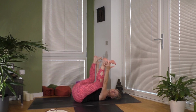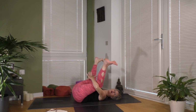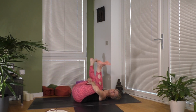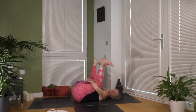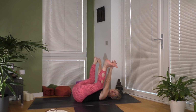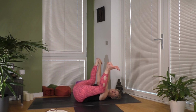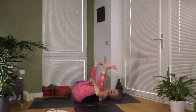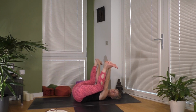And then we're going to go from here into happy baby, where you take your hands inside the foot, outside the foot, on the ankle, behind the legs if you'd like. Behind the knees. Flex the feet as if you're pushing into the ceiling. You're in that crow shape. Your shoulders are inside your knees, unless you're wrapping your hands behind the knees. Then, of course, it's different.